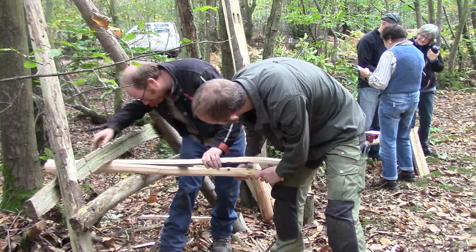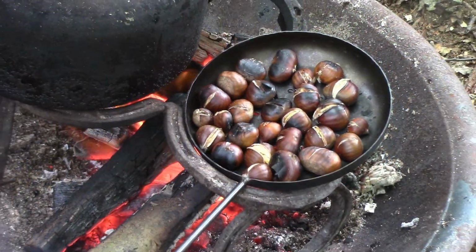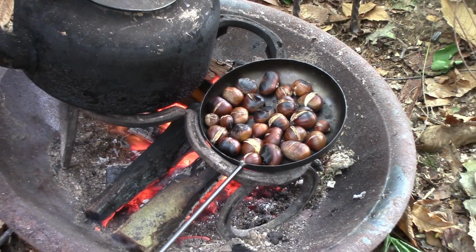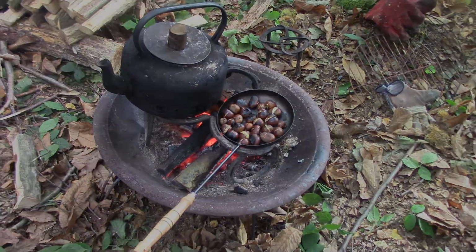And again, that was quite an interesting insight into how to use those sorts of tools for larger scale wood crafting. And of course, no day talking about chestnuts would be complete without roasting some chestnuts on an open fire.